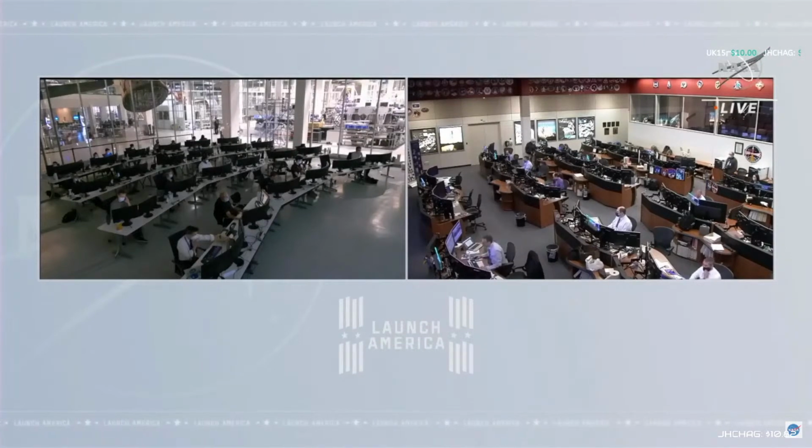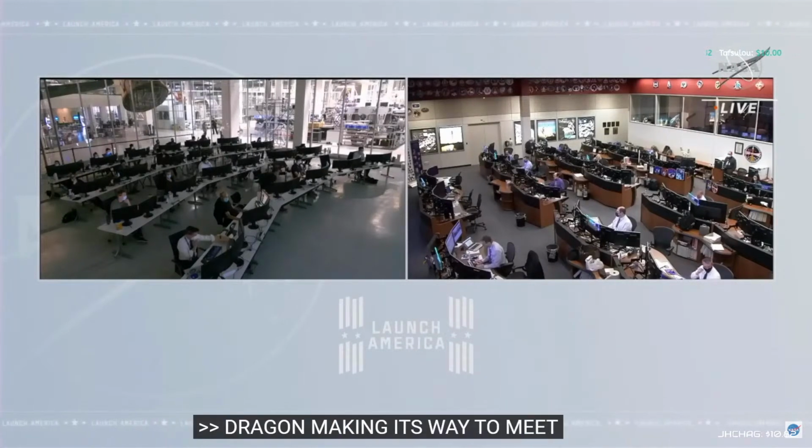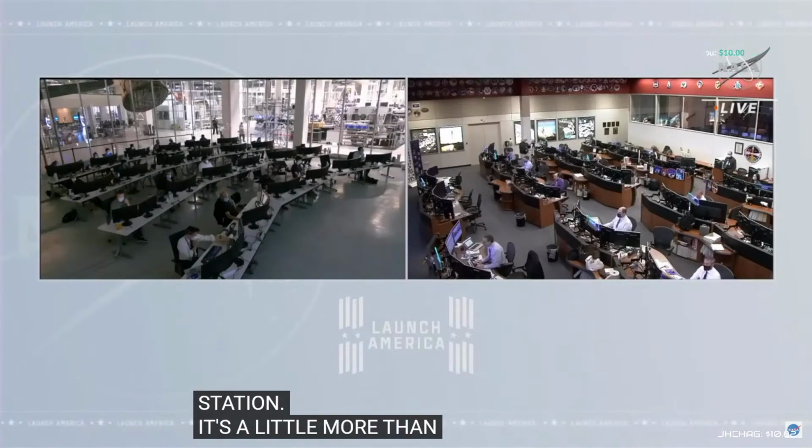I am back. Dragon's still making its way to meet up with the International Space Station. It's a little more than 1.25 miles away, or just more than 2 kilometers. Yeah, I'm coming for you.